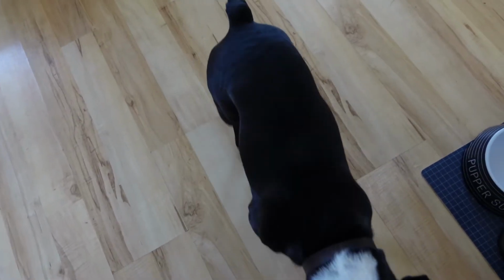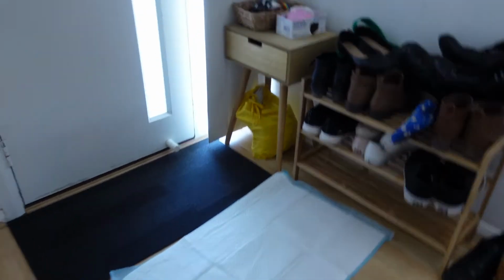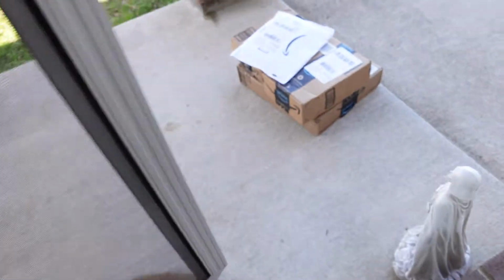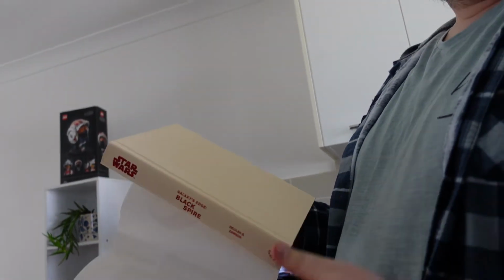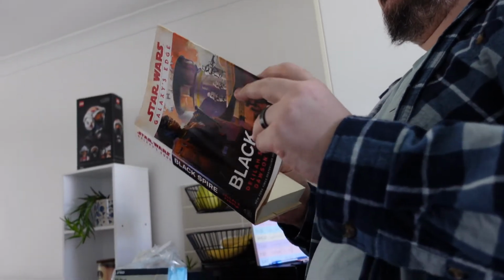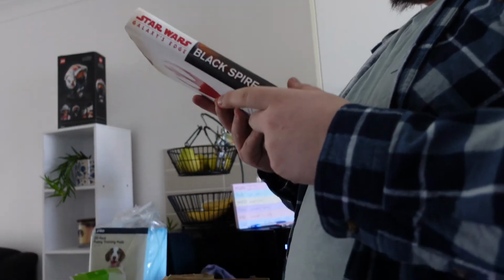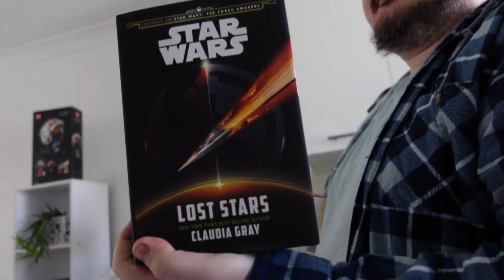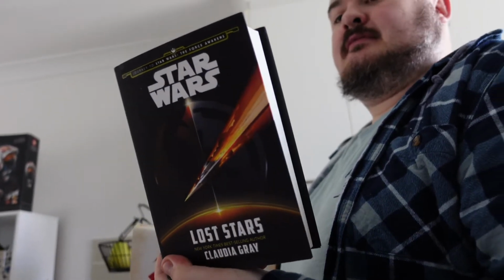Power. It's a puzzle. Lots of puzzles. Well, that one's nice too. What's that one? Oh, it's an older one. Is it old? A couple years old. Or it just looks old. Yeah, it just looks old. Try to see the other one again. Ooh, pretty. Star Wars books.